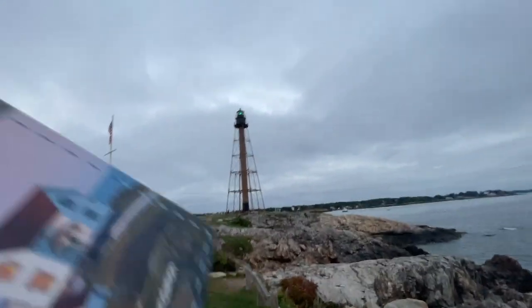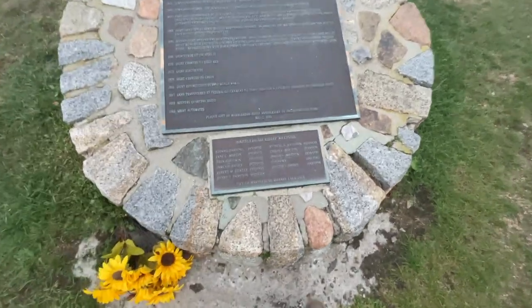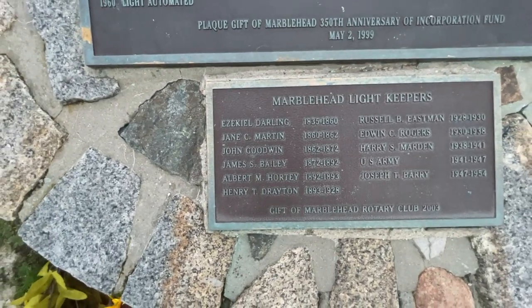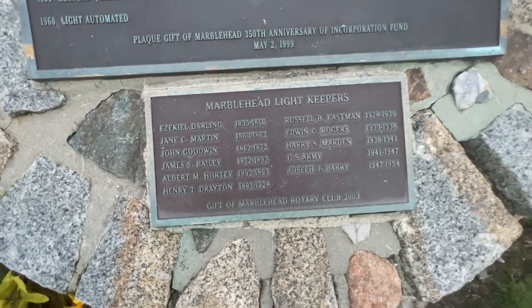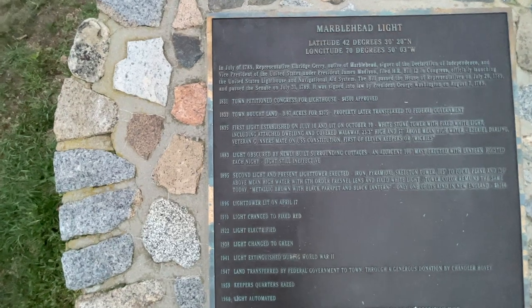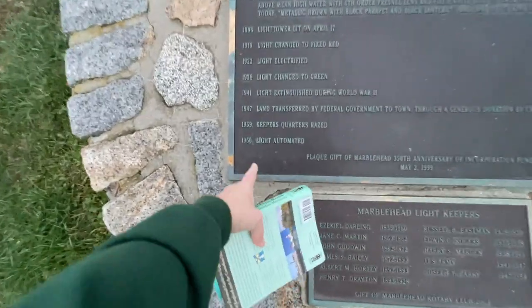Pretty cool. Here we go, Marblehead Light Keepers. There's Ezekiel Darling, the first keeper. Here's a little timeline from 1831 when the town petitioned Congress for the lighthouse. $4,500 approved. 1833, the town bought the land. All the way down to 1960 when the light was automated.